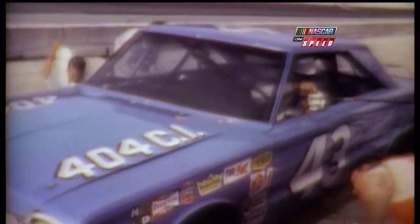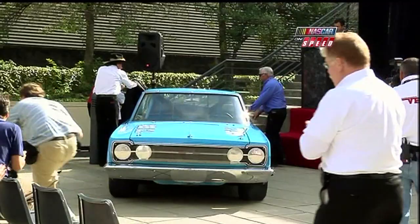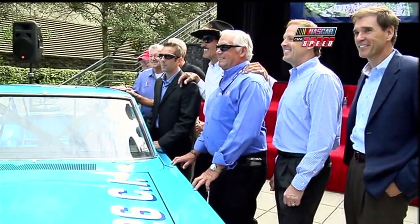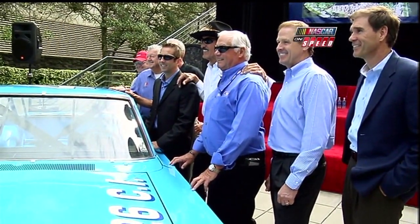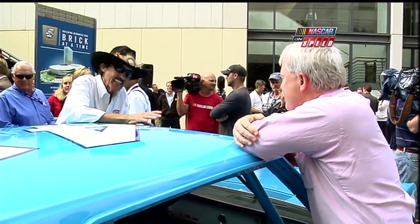And a quick story about that: when I asked Richard what car he would most like us to have in the Hall of Fame, he kept hemming and hawing, and he finally said, "You need to tell us what you need to tell your story, and we'll make it happen." Wow. What more can you ask for? Yeah, that same car won, as you said, 27 races, 10 in a row.